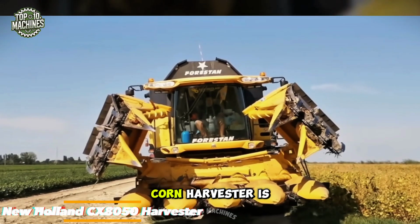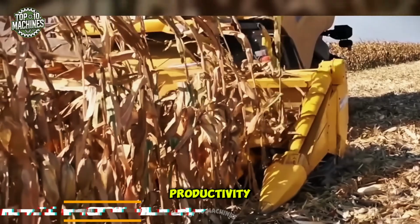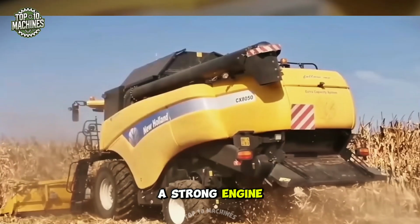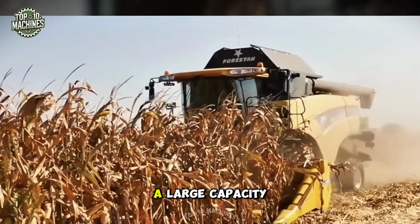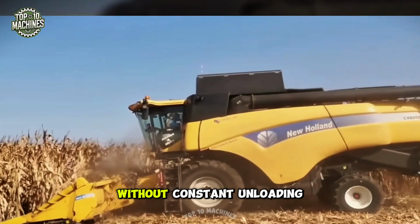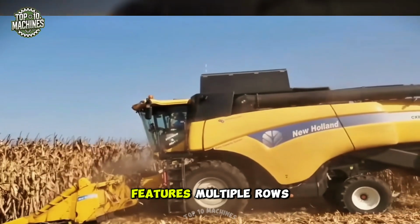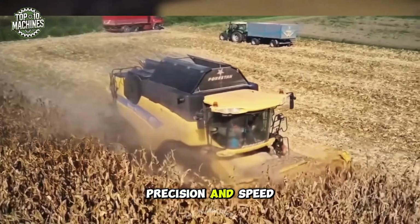The new Holland grain corn harvester is a powerhouse, built for maximum efficiency and high productivity in grain corn harvesting. It's equipped with a strong engine that delivers the muscle needed for smooth, fast operation. A large capacity grain tank lets it gather and store big volumes of corn without constant unloading. Up front, a specialized header features multiple rows of sharp knives, designed to cut through crops with precision and speed.